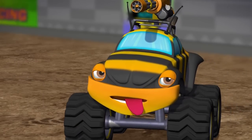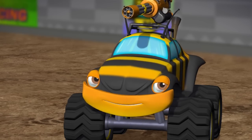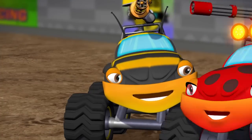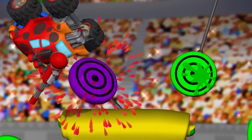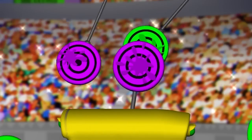Oh no! It looks like Buzz needs a little break. Who will take his place? Hey, what do you know? It looks like Ladybug is here to save the show. Now it appears that her red paintballs are turning the blue targets purple, the last of the secondary colors.